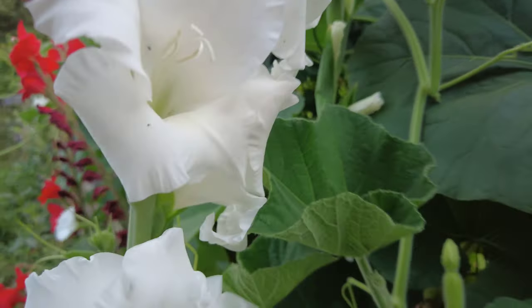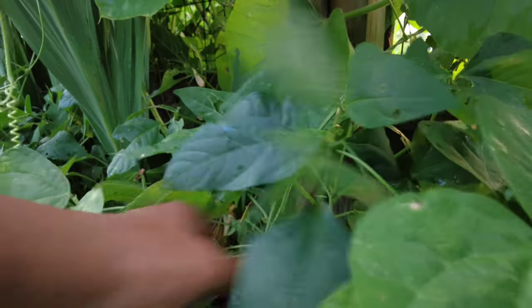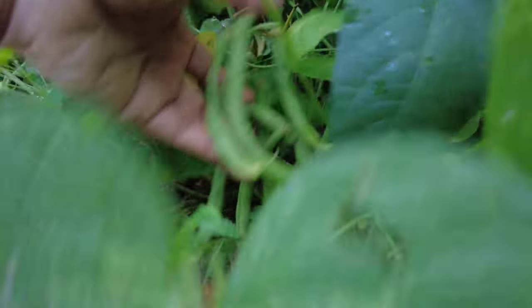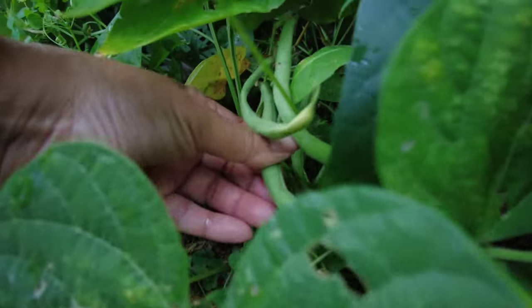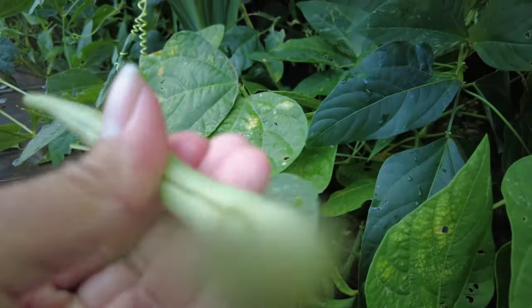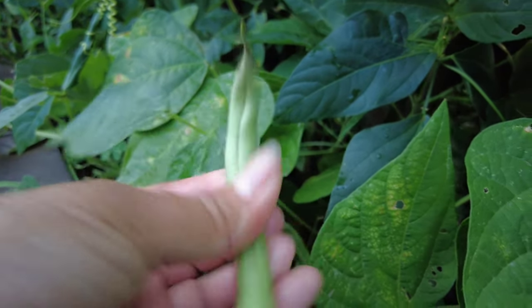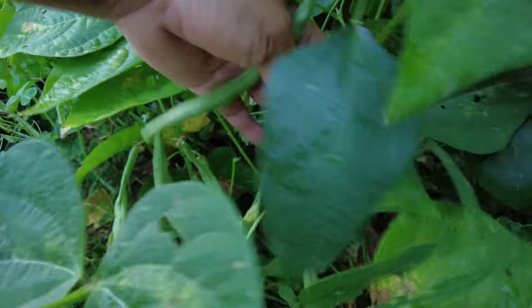And then this is bush beans right here. Papa, bush beans. Look. Oh man, they're hard already, baby. Look at the bush beans. You want to harvest bush beans? This bean right here. Oh, it's overdue. We'll save it for seed. It's too late.